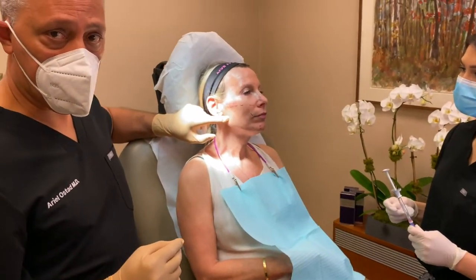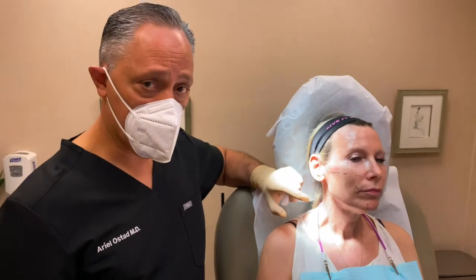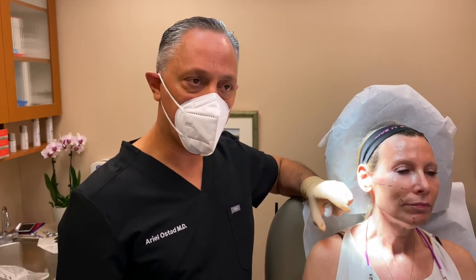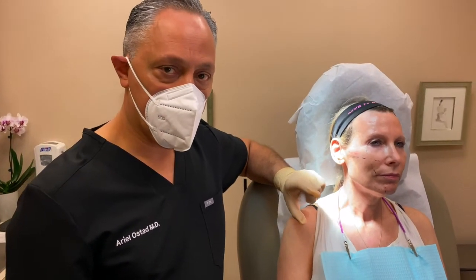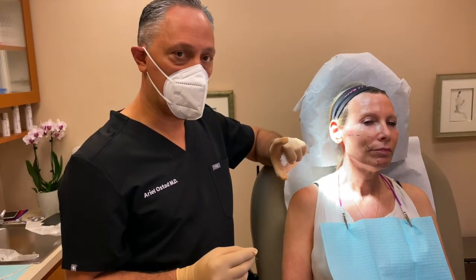We're going to go ahead and address her mid-cheek. Again, we're using Voluma so far. All we have used so far is Voluma. One of the things I wanted to mention to you, just to put things in perspective, is that each syringe of a filler is 1/5 of 1 teaspoon. So remember that, 1/5 of 1 teaspoon.